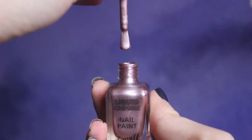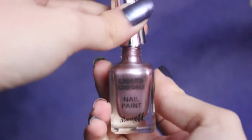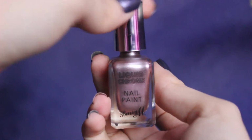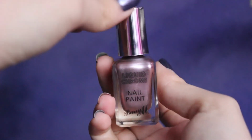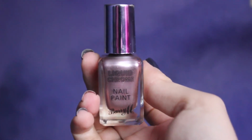But as you can see, the brush is really wide. It's a really wide wand, so it just makes application so easy. You can get your whole nail really easily. Honestly, these are just so good, and they've really thought out everything about the formula and the way it applies. So I really do like these nail polishes.